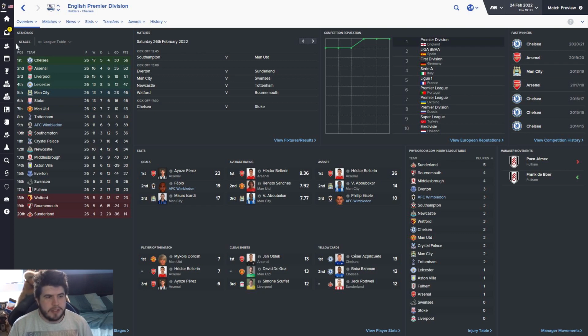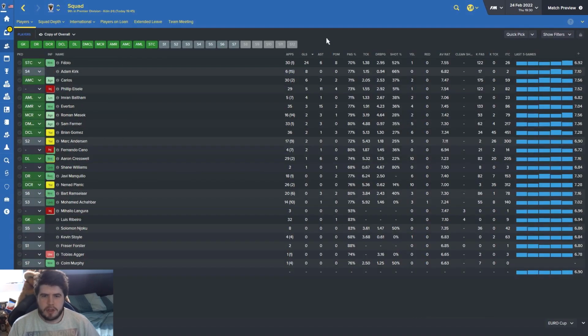Let's take a little look at the stats of the players, because I don't know if we even did that in the last episode. Top scorer at the moment is Fabio with 24 in 30, and he did score the winner against Köln, so it was his first goal for quite some time, but we need to get him back on form, and I'm hoping that that is going to be the catalyst, if you will, for that.